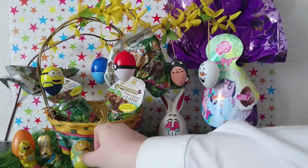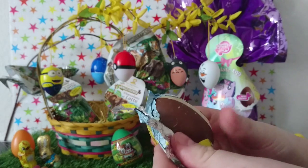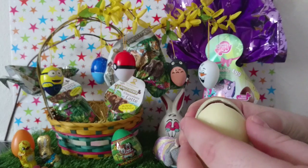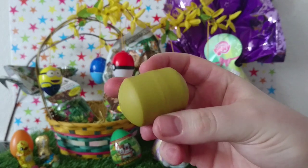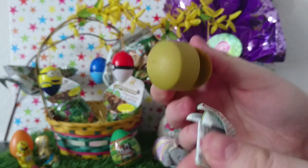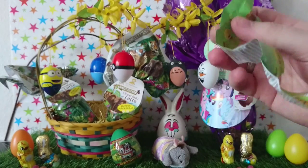Then let's start with the Maya the Bee egg. Because this is about the eggs, not me talking. Oh, it's delicious white and dark chocolate, or white and milk chocolate. Let's see. And it's a pretty dark green capsule inside. And oh look, we got this. These are figurines. Oh, these are not junk eggs. These are really cute figurines.